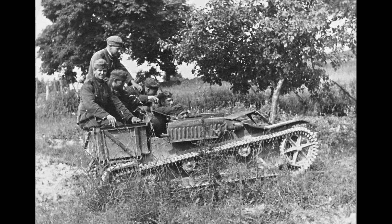Now Renault was obviously taken over by AMX, but originally it was built from Renault. It was built on the Chenillette chassis, weighed 2.7 tons, it was only 9 feet 4 inches long, it was 5 feet 11 inches wide, and had a total crew of 2. And in this image you'll see there's 5 men on that tank. It is tiny. It's only 4 feet 2 inches tall.